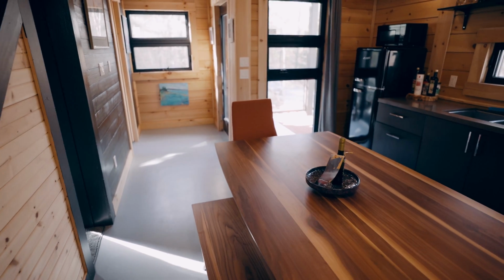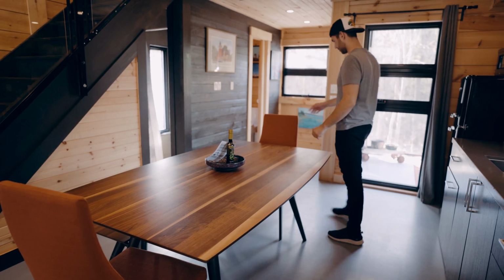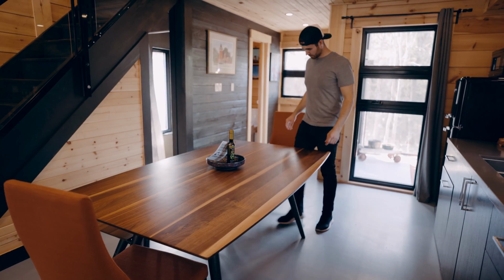In the center of the kitchen, you'll notice there is a decently sized dining table with seating for 4 that has plenty of space, so you definitely don't feel cramped.